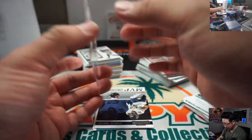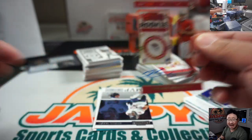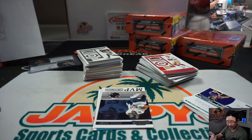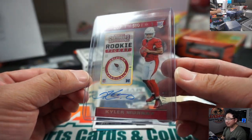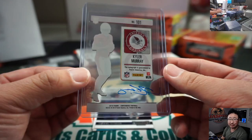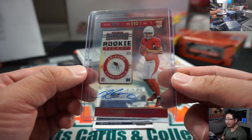And wow. Another clear autograph. 7 out of 10. That's our second one of the break. Ryan McGregor with the Arizona Football Cardinals. Wow. Kyler Murray, your offensive rookie of the year. Woo! There you go, Ryan.